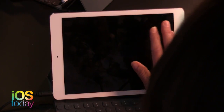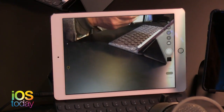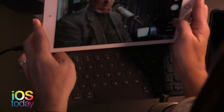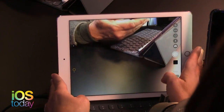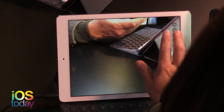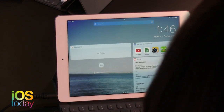Let me go to my lock screen. Swipe right on the lock screen, and there's your camera. Oh, it's just right there. Yep. What happens if you swipe left? You get your notifications and widgets. You get widgets even on the lock screen? Yeah, you get your widgets. Look at that.